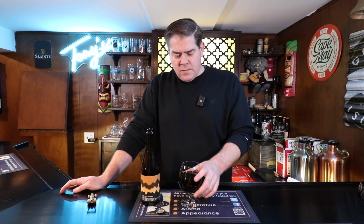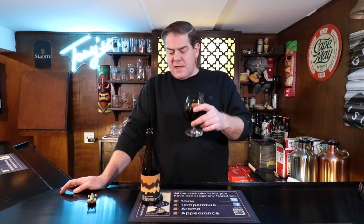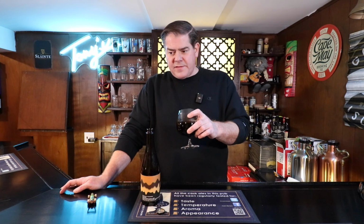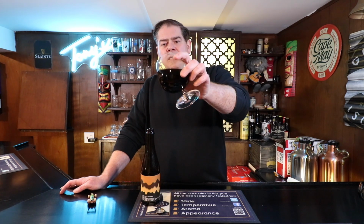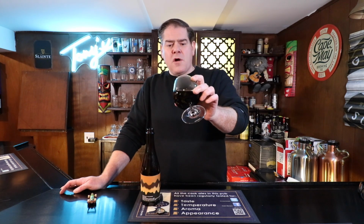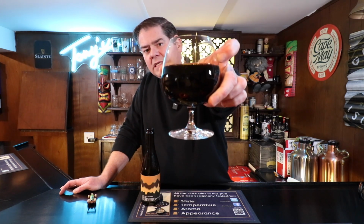So here we go. So what am I getting? This smells fantastic right off the bat. There's a certain sweetness to it, a lot of chocolate. That maple is right there on the top of the nose. You know, it didn't have much of a head. It is carbonated, very hard to see, and this is a jet black beer. I hope you can see that.